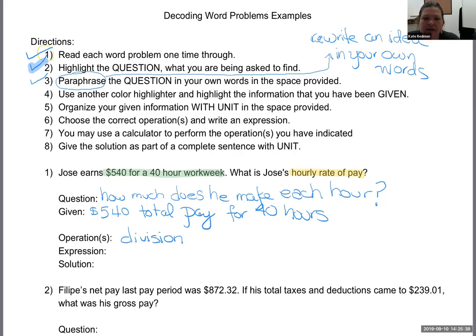So help me write the expression. What's the mathematical expression that I could write in order to solve this? Remember, I said that when we divide, we need to make sure that the total comes first. We're used to long division when we flipped it around, but long division is scratch work. I don't care if you do long division or you don't or you use a calculator, but that divide by symbol is what we use when we write mathematical expressions. So super important with divide by, the total comes first.